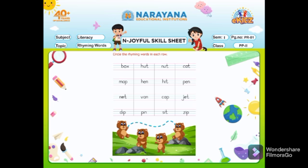So children, what do you see in this page? You have to circle the rhyming words in each row. Rhyming words are those words which have the same sound. So first I will read all these words for you.